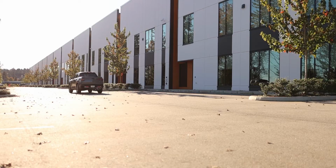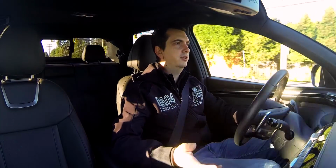So overall, the driving dynamics of the Hyundai Santa Cruz feel much closer to a crossover SUV than they do a body-on-frame pickup truck. I think it's fantastic. It drives really, really well.